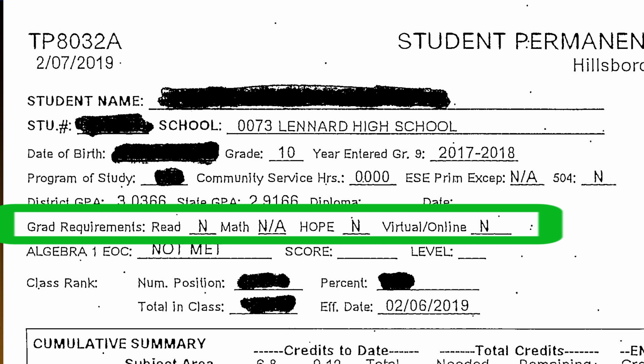After that, we're going to go through your graduation requirements. Your graduation requirements are reading, and that would be your FSA test that you have to meet proficiency in. If it says an N, then that means you need to take it. If it says a Y, then that means you've already accomplished it. Same thing with math, same thing with Hope, and same thing with your virtual online period.